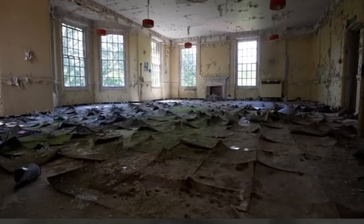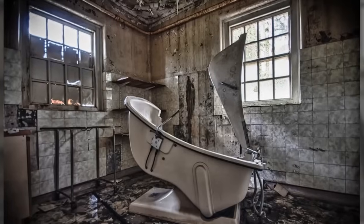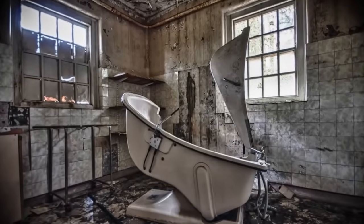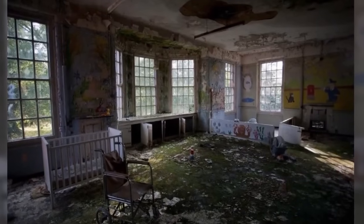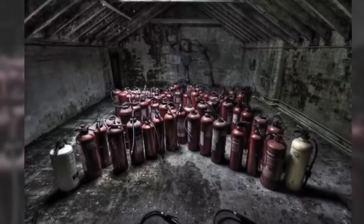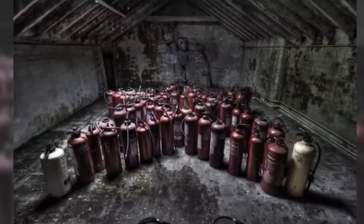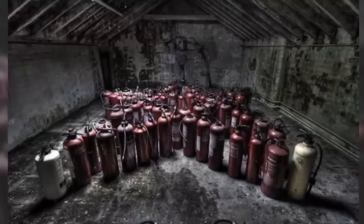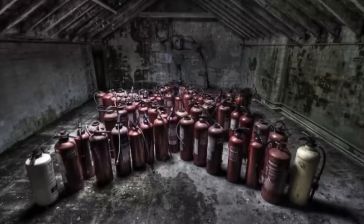Due to its derelict state, it came to be of interest to urban explorers who were drawn in by its sheer size and also the many hospital items still inside, such as beds, kitchen equipment, as well as personal items. Now, this picture from the attic of the hospital is sure to send chills down your spine. Discovered by an urban explorer, they reportedly found these fire extinguishers arranged in a pentagram form. Sure makes you wonder what was really going on in the hospital.